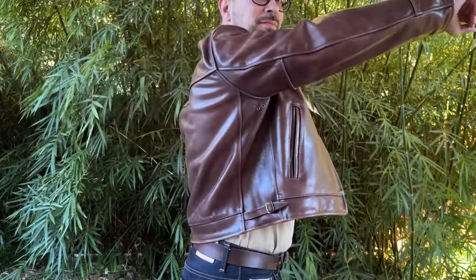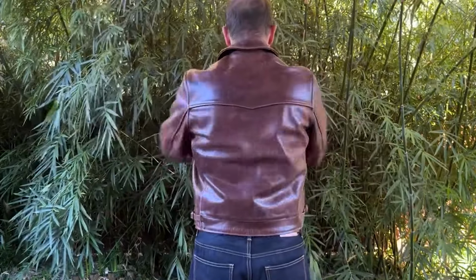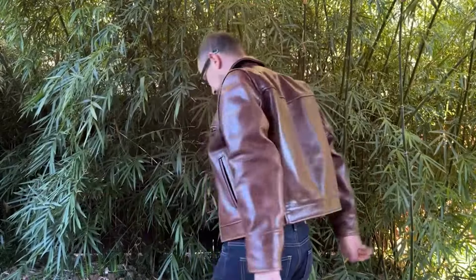So it's okay if it's a little bit oversized, even if you size down 2, because you need to be able to move in it. And this jacket doesn't have underarm gussets or an action back, so that extra material is where the mobility comes from. And second, some people do need to add an inch of length.